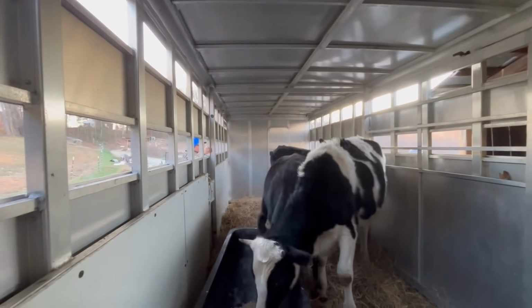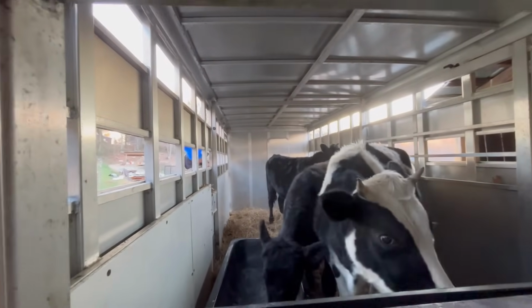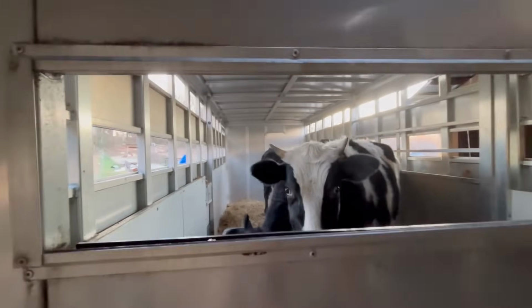So we'll let them chill out for just a minute because they've got pretty worked up right now. And I'll open that side door over there on the other side and put their water trough in.